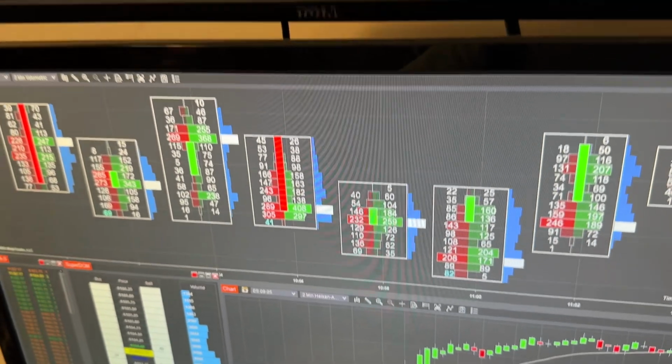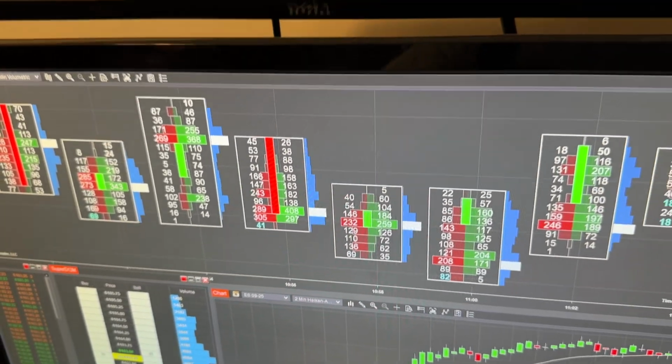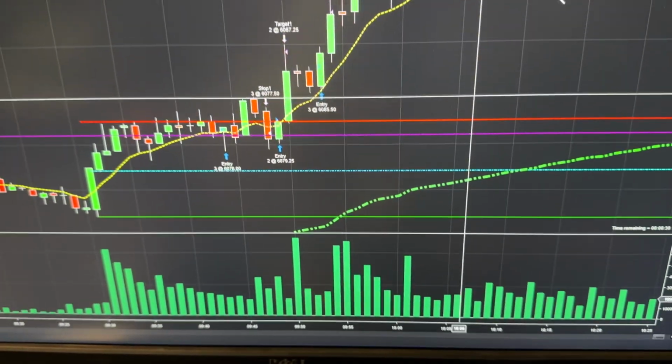So in today's trades, first off, hopefully you had a wonderful weekend, and hopefully you had a wonderful Father's Day for all the fathers out there. And now let's get into the trading.